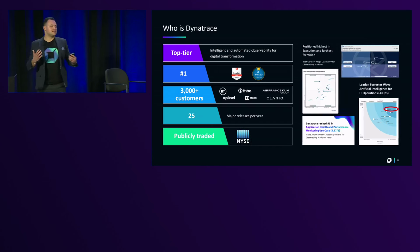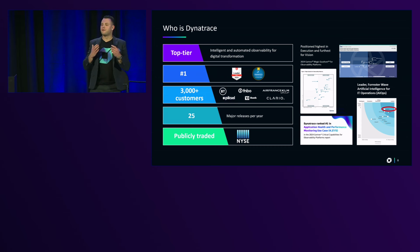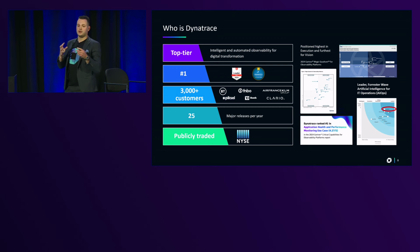Now, who is Dynatrace? So Dynatrace is an observability company. And our goal is to help our customers find performance and security bottlenecks in your environment and remediate them before they actually impact your users. Now, we have been the Gartner Magic Quadrant leader for observability for 14 years. We are very proud of it. So as soon as that ranking came up in observability, Dynatrace has been leading the way, collaborating with great partners like AWS.